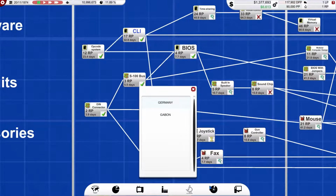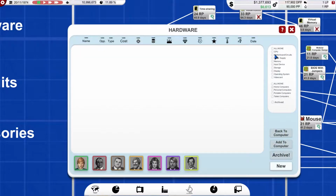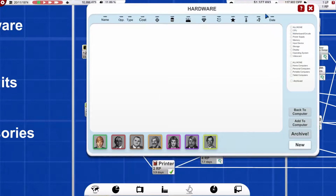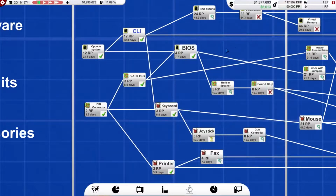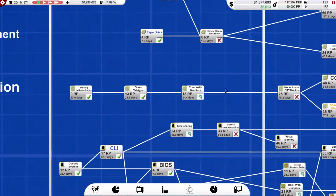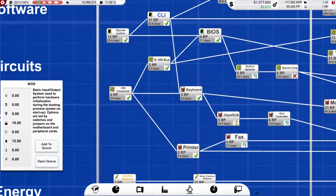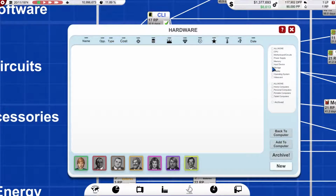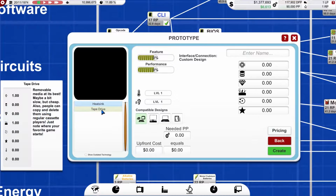Okay, what am I looking for? Oh yes, I need to prepare new hardware. So what did I research? My memory is shocking. Right, we researched SLI bus, the tape backup, and also BIOS. Okay, well, let's see what we can get away with here in creating new hardware. So we need an input device, I think. We don't have any of those at the moment, so this is going to be brand new. Removable media, tape drive.